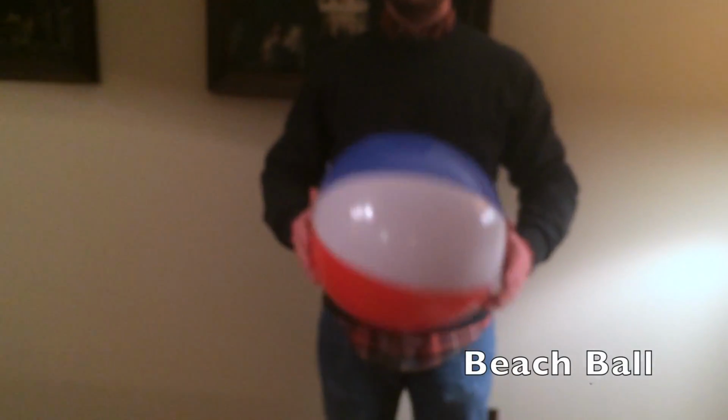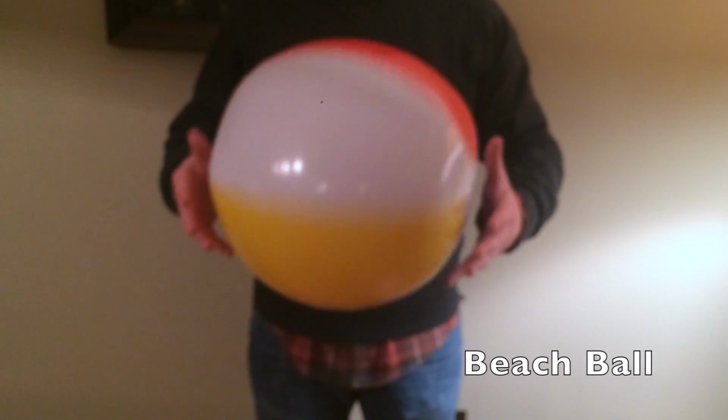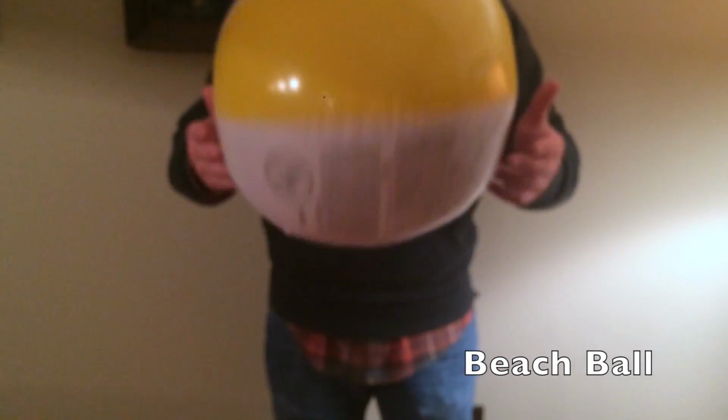The next activity we're going to look at is the beach ball. Super simple, super portable. All you have to do is let the air out and it'll fit right back in the bag. Let's see what all the fun stuff we can do with the beach ball.